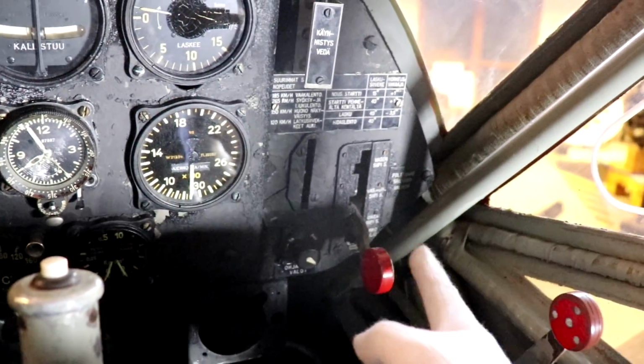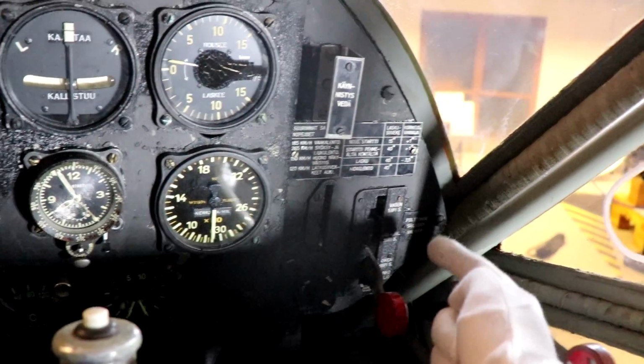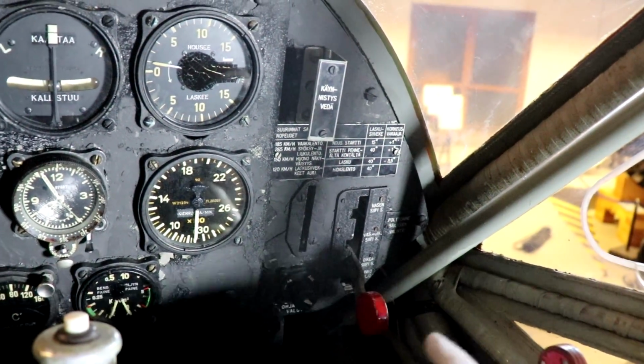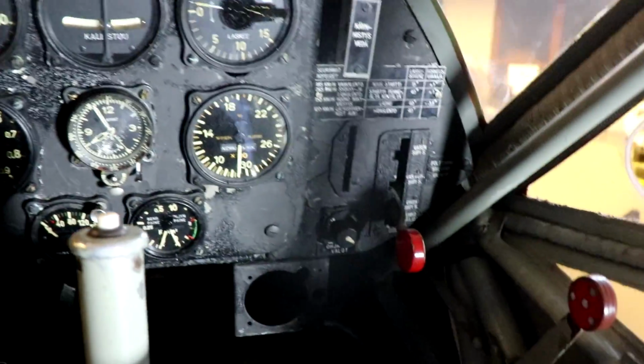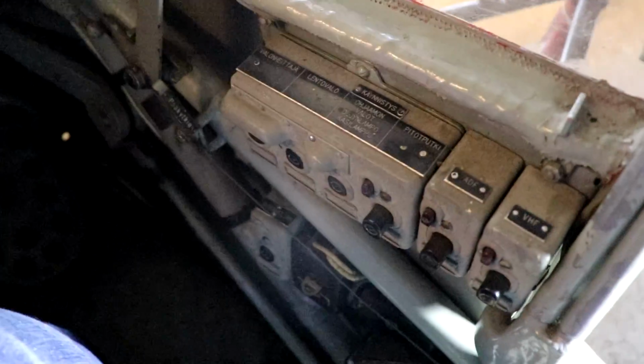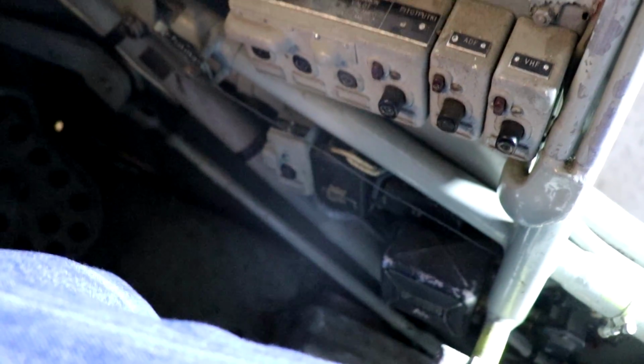And then we have the fuel pumps right here. You can select left, right, or all of them. Vasen is one of the directions, and Oikea is the other one. I don't know which is left and which one is right. Over here we have the fuel pump. Yeah, and here we have some electrical equipment to your right, as you would usually expect it.